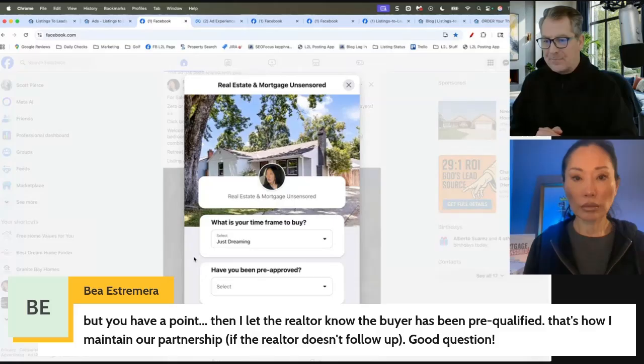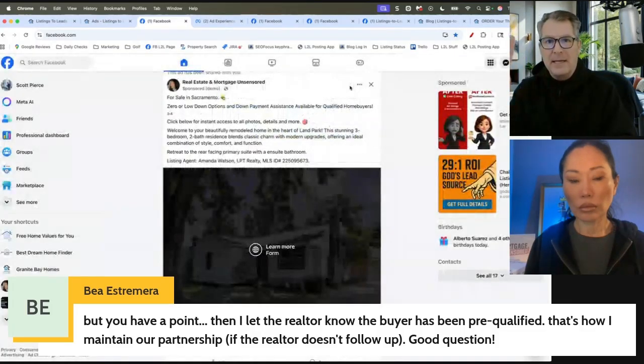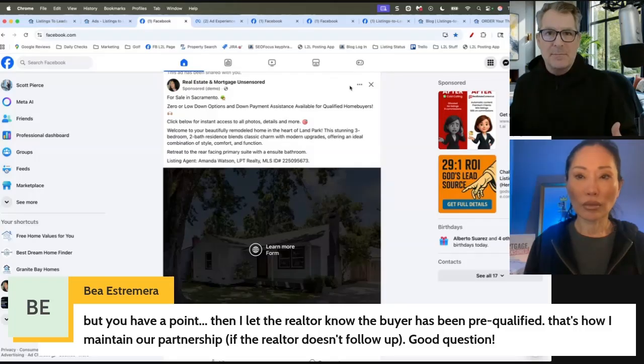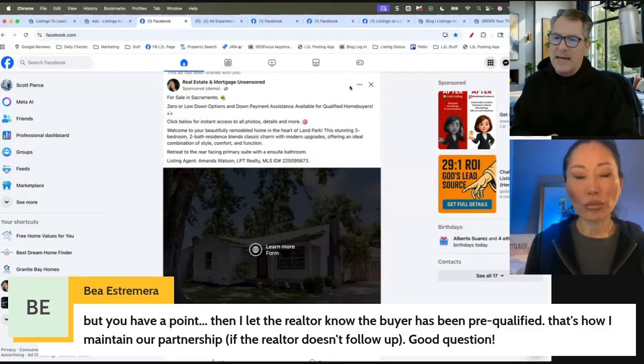All right. Because yeah, most realtors are either A, they're not going to follow up, or B, they're going to follow up hard and hot and heavy and possibly upset the entire transaction because they're very salesy a lot of times. Yeah, exactly.